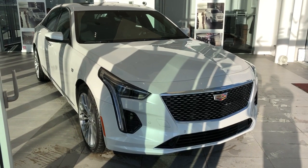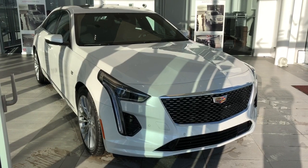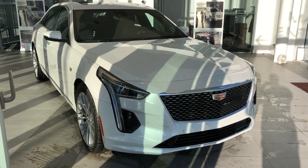Welcome to Wolfe Cadillac. Today we'll be taking a quick look at some of the interior and exterior features on our 2020 Cadillac CT6. This CT6 is featured in our premium luxury trim.